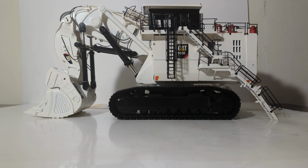The first one was the standard Cat black and yellow a handful of years or so ago, and that model, if you're not familiar, is very highly sought after and sold out very quickly, and I anticipate the same for this model. So before we take a closer look at the model's details and features, allow me to read you the information about the real Cat 6090.